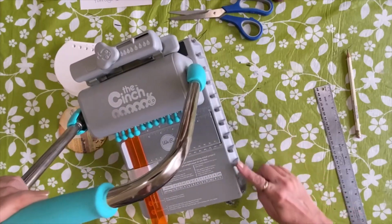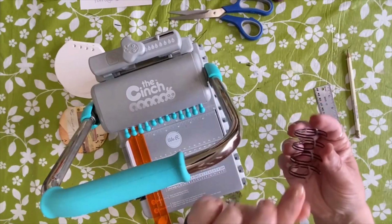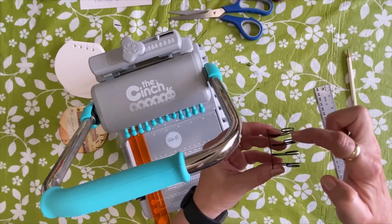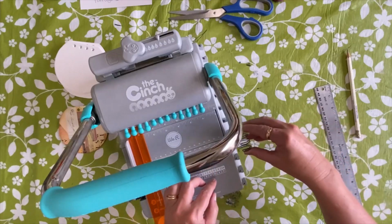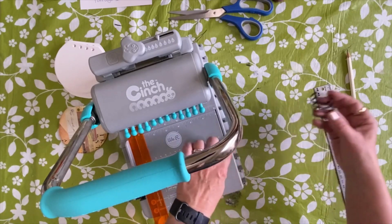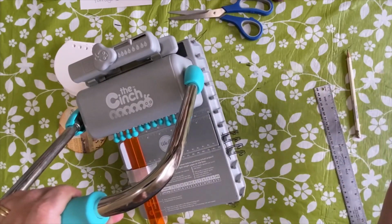See them? So what you're going to do is take one of your little coils, and there's one part that's just little fingers, and then there's a part that's square. You're going to rest the square parts on these little parts on the side here. So you're just going to set it on there, and it sits right up against that.